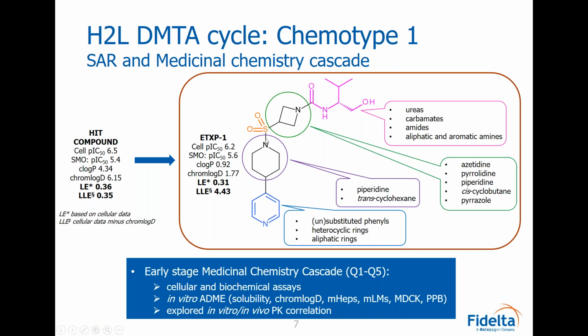Sulfonamide was essential for the activity, and in this upper part, azetidine, pyrrolidine, piperidine, and cis-cyclobutane were tolerated, and pyrazole as an aromatic substituent. We could also introduce different functionalities there, like ureas, carbamates, amides, and aliphatic and aromatic amines.